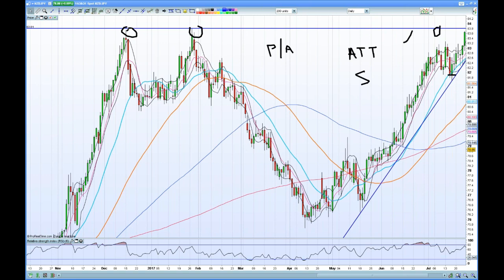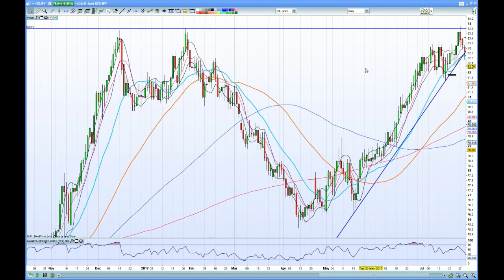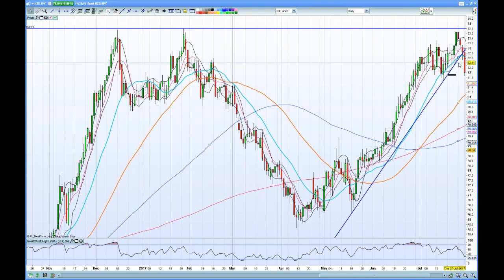But what we're looking for here, can everybody see that at this point here, with this red candle, that price has now broken the trend line? Give me a yes if that makes sense. So just let Simon know that you can see that. Yes, we're getting a yes. So we've got a break of the trend line.